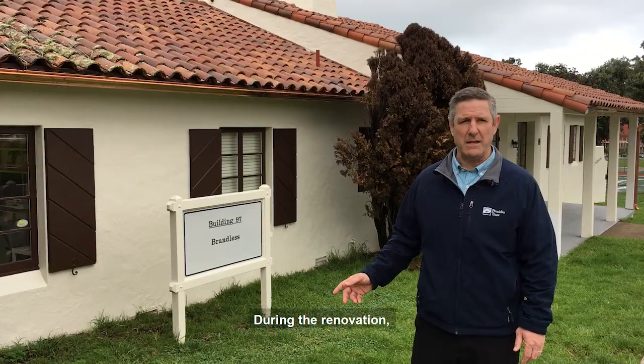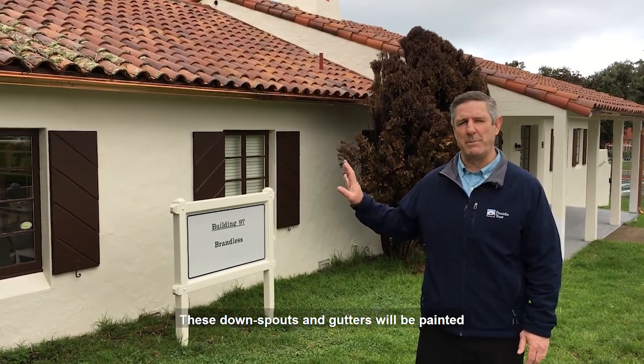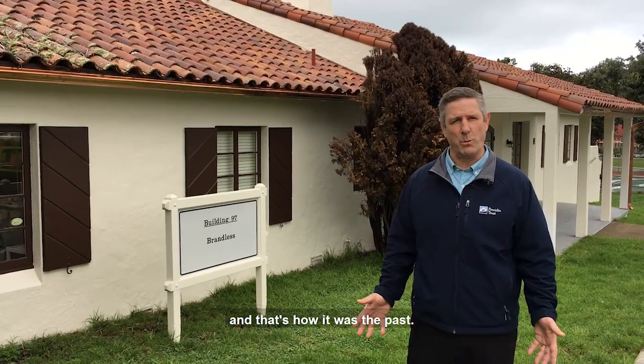During the renovation, we painted the exterior, did exterior repairs, and installed new gutters and downspouts. These downspouts and gutters will be painted to match the building because this building is considered historic, and that's where it was in the past.